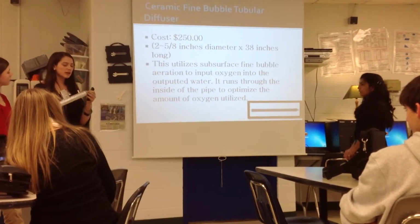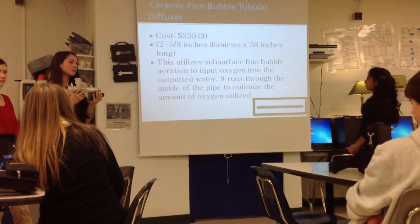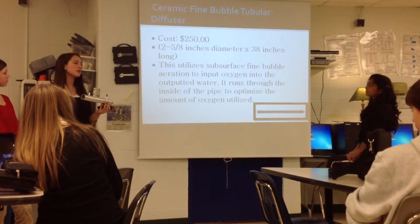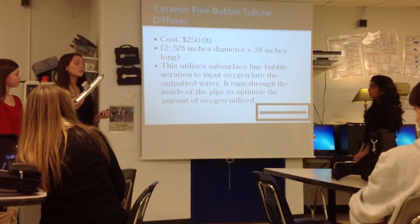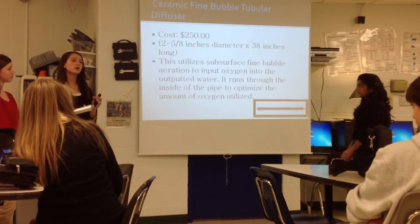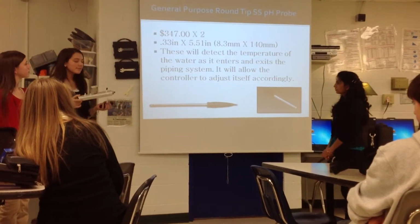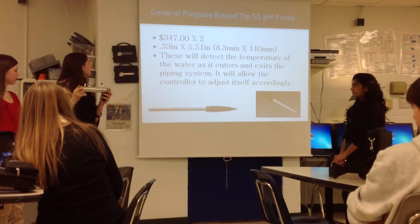Okay. The next one is the bubble diffuser, which will aerate the water. It'll return the bubbles to the water that were out in the river, because when they take it in, they take all the nutrients and all of the air and all that out of the water to be able to cool down their actual system. So this will actually return the correct amount of air back into the river water before putting it back in the river. Okay. These are the 2 pH probes that I already informed you about.